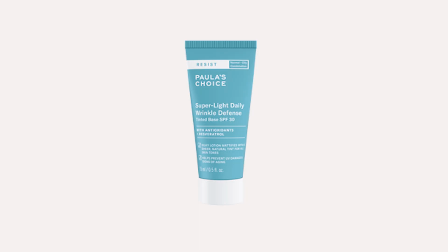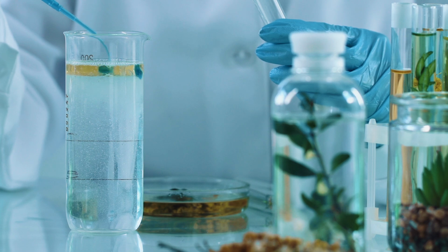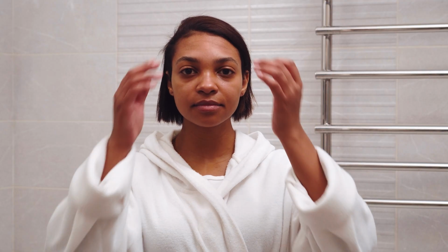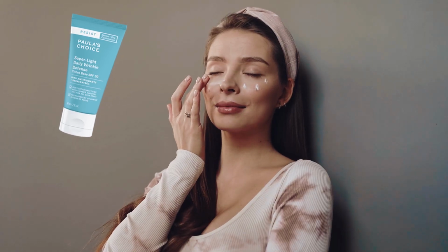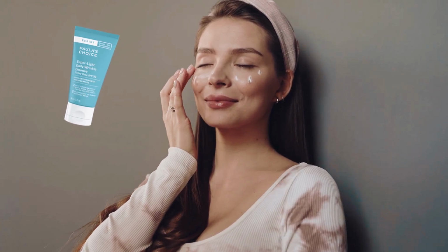This defense sunscreen is non-greasy and contains bisabolol and willow bark extract to help alleviate redness, and also contains an antioxidant blend of resveratrol and plant extracts to protect your skin against free radical damage. How to use. Use this sunscreen as the last step in your morning routine. Apply to your face, neck, ears, and blend. You can wear this underneath your makeup or just wear it on its own. Reapply every 2 hours if you're in direct sunlight. Paula's Choice Super Light Wrinkle Defense SPF 30 retails for $49 Australian.